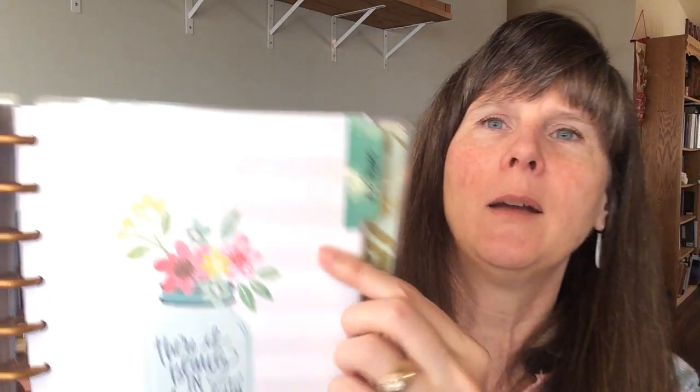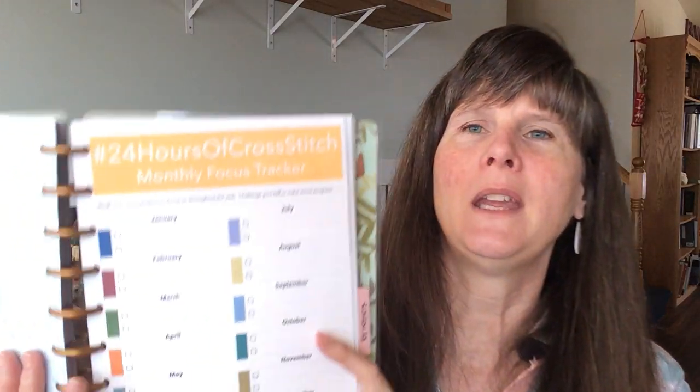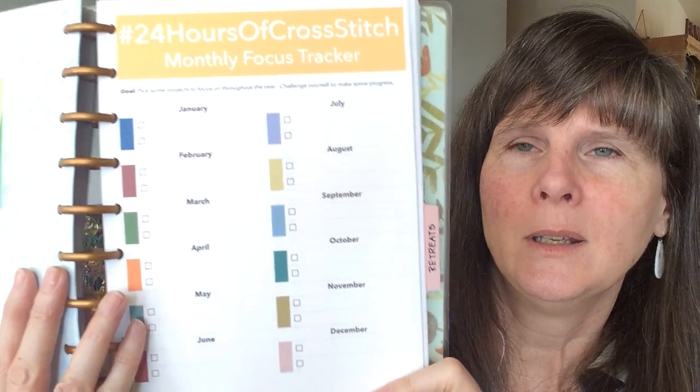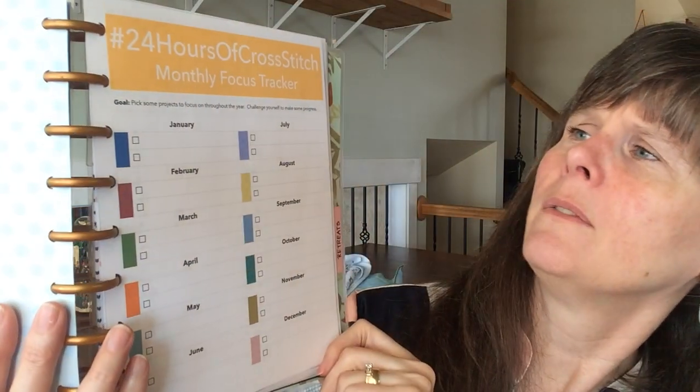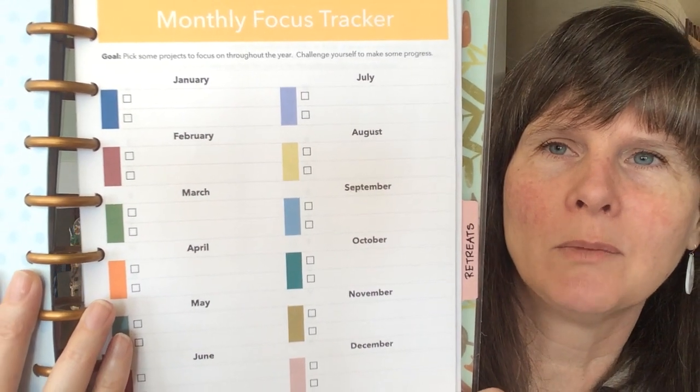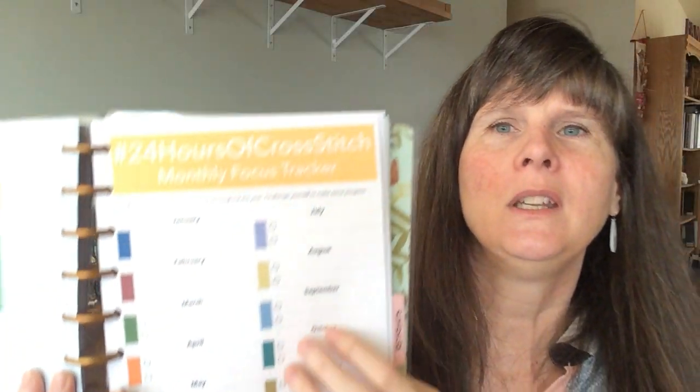Then the next tab is 24 hours, hashtag 24 hours of cross stitch, because it needs its own section. She has a page in her planner called Monthly Focus Tracker, where she gives you 2 lines for each month. I'm going to use this page.